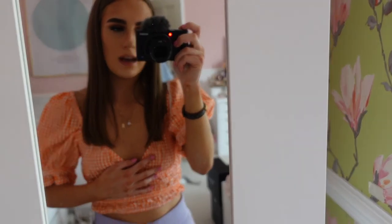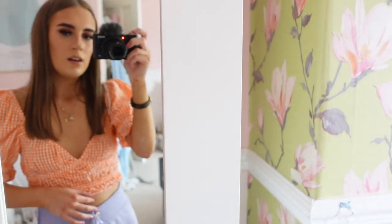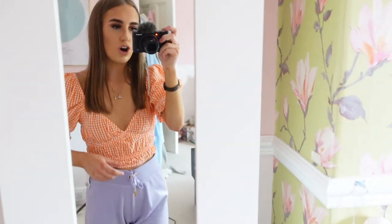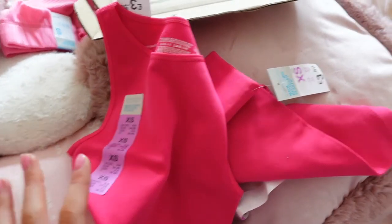I've decided not to wear a strapless bra with this top, only because the strapless bra is kind of peeping through, but this top, I am obsessed with it. And I'm going to try on these two and show you what these look like, but these sets are the best. They literally are the best.